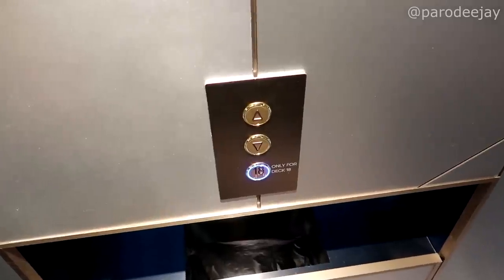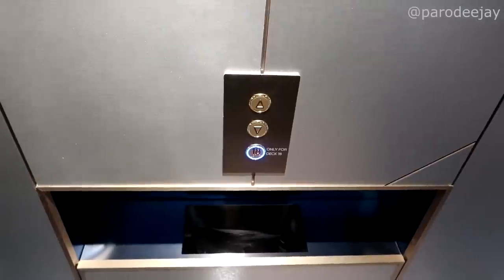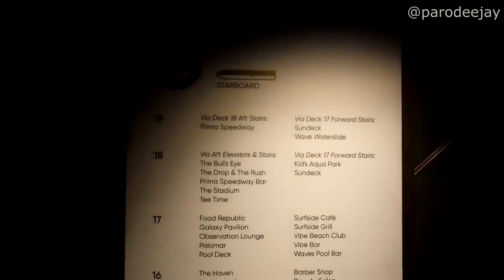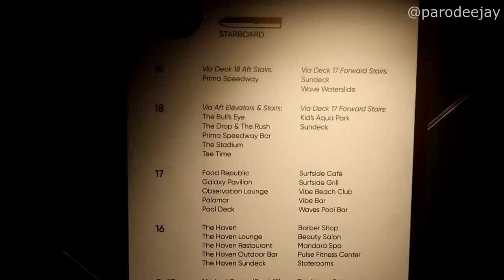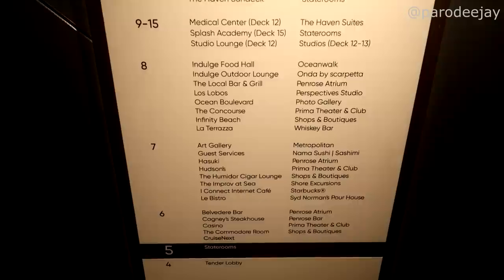So we're going to try to go explore some up and out, and we're going to try to go all the way up to deck 18, which has a special button on these aft elevators. There's a little rundown of what can be found on the ship. So I guess we'll just start at the top, go see some stuff, and work our way down a little bit. 17 and 18 are your main outside-y decks, I guess. And then 7 and 8 really are your main inside-y decks. I guess 6, too, to a degree.